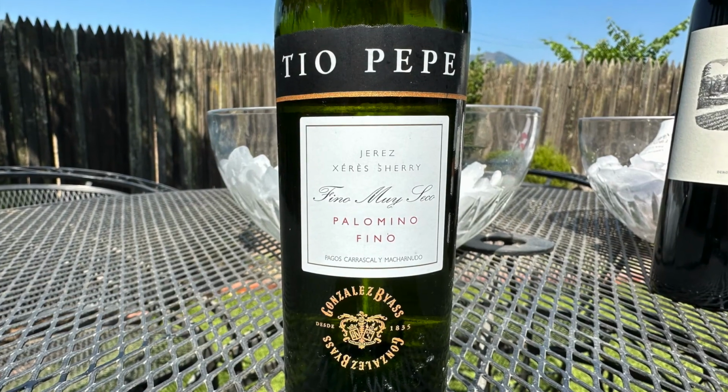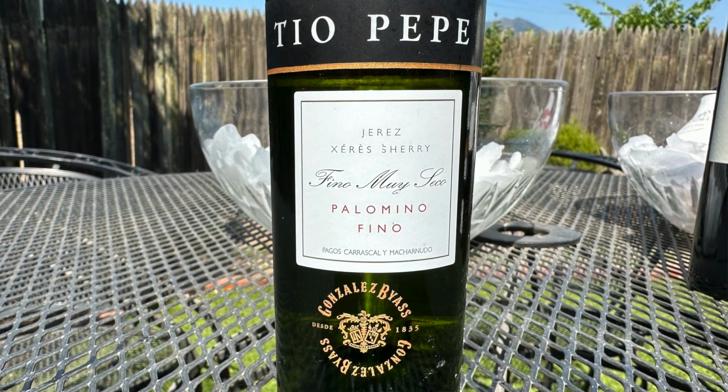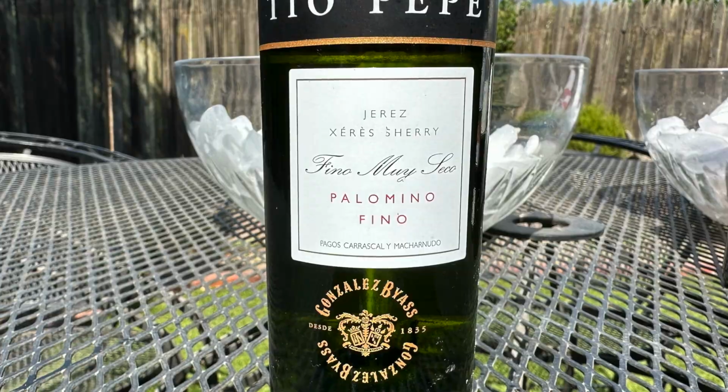This is Tio Pepe. So this is a Fino sherry. There's a couple of different kinds. When you think of sherry, you're probably thinking of Harvey's Bristol Cream or that nonsense, which is super heavy, super oxidized. That is not what they drink in Spain. They drink this stuff for the most part. Fino, which is lighter.